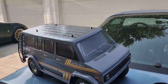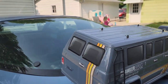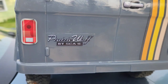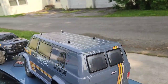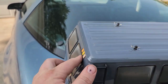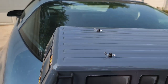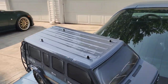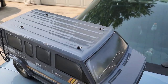So here's the other body in question. This is the Carisma SCA-1E Pro. I thought Prairie Dog. It's Prairie Wolf. This van body is just very nicely done. The stickers obviously could use some work, but that's because it's made for you to paint it yourself, and then they just make an RTR version of it, because all of this is raised for window trim and stuff. I'm not even showing you the truck.